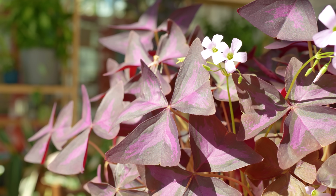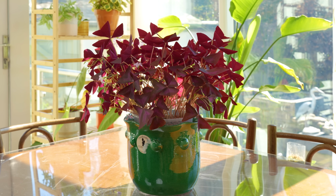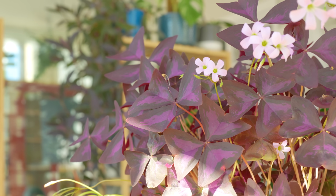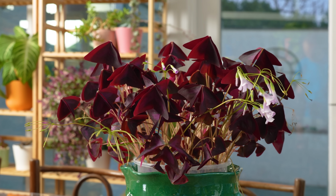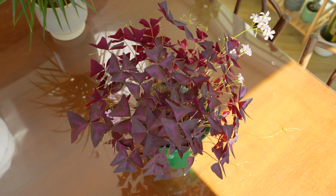Her leaves are this rich, deep purple that shift and flutter every time I walk past. And then, as if that wasn't magical enough, she moves. Yeah, her leaves actually open and close depending on the time of day. Morning comes and she stretches wide to greet the light, then at night she folds up like she's gone off to sleep. If you haven't guessed already, this is my Oxalis triangularis, or purple shamrock.